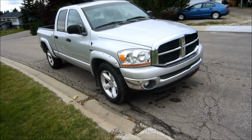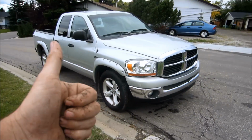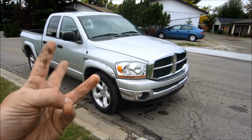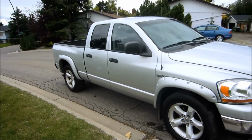So you lose all the weight of the transfer case, the axles. I think it's 300, 350 pounds, 400. The tow rating goes up. Your payload goes up. It's faster. It's better on mileage. Everything's better. What's not better? Well, people like to have four-wheel drive in the winter.